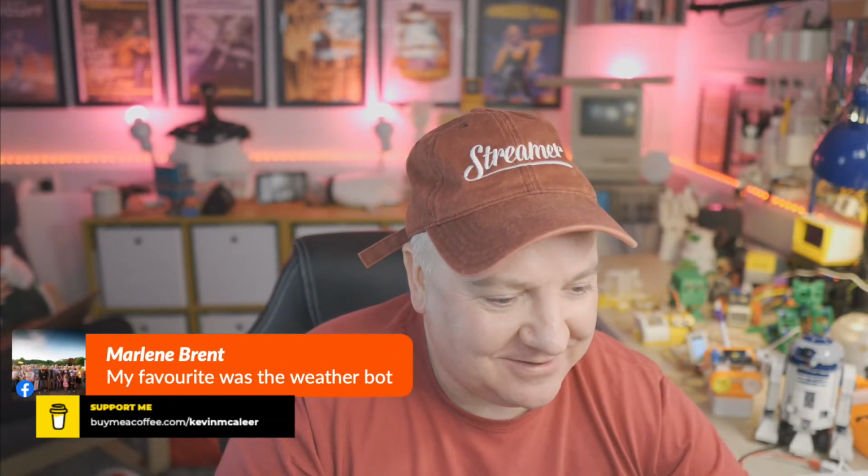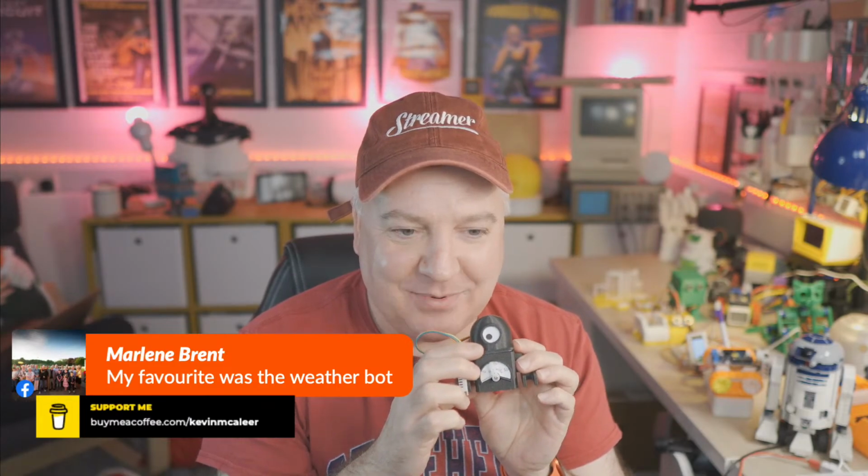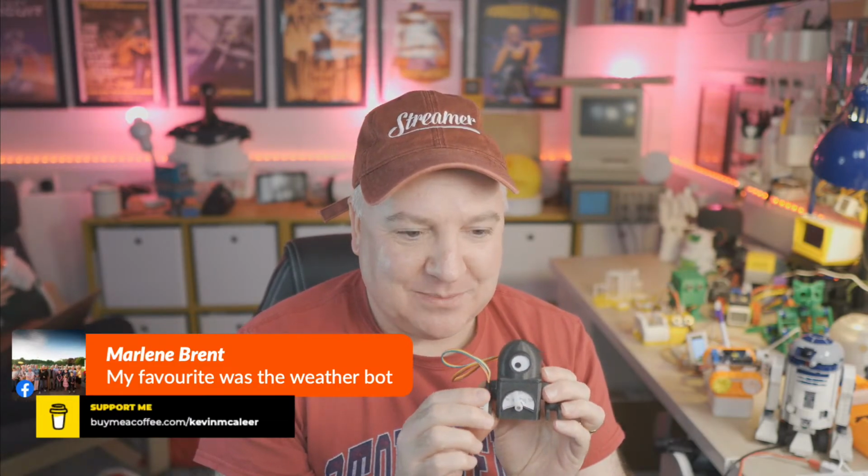Aunt Malin says her favourite one was the Weatherbot. This little guy. I think I need to make his eyeball move around as well. It's very simple mechanically inside. It's just that one servo, but I could put some feet on him or something like that, or maybe little tracks. That may be some way to improve that one.